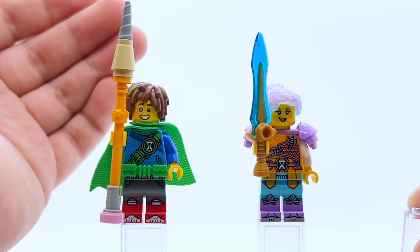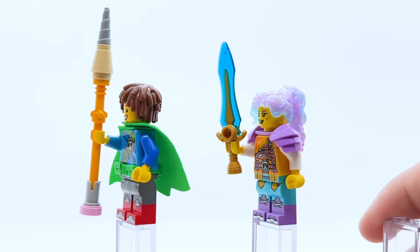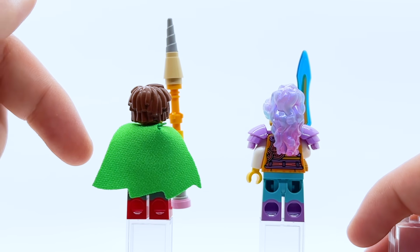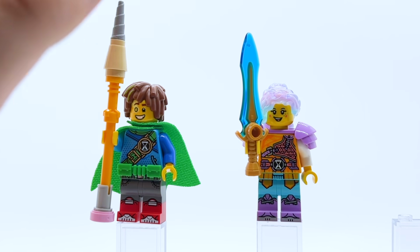The level of detail here is incredible, especially with both of their dual molded legs. Mateo's of course gray and red, and Izzie is blue and purple, and there's just a really nice print to them too. Mateo's got this really cool green cape piece, and both of their hair pieces are incredible. I love both of their weapons too, Mateo's brick-built pencil as well as Izzie's sword. Of these 2 though, Izzie is definitely the minifigure that I prefer.